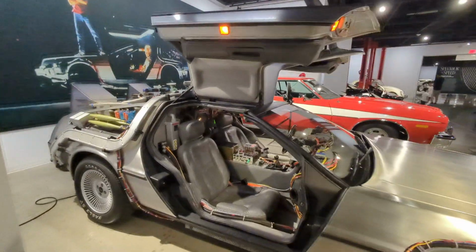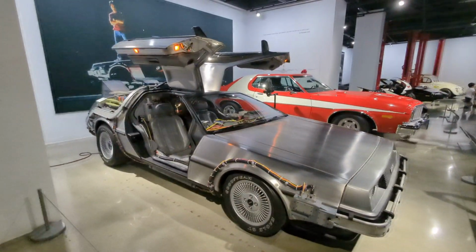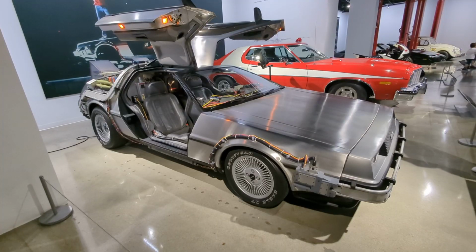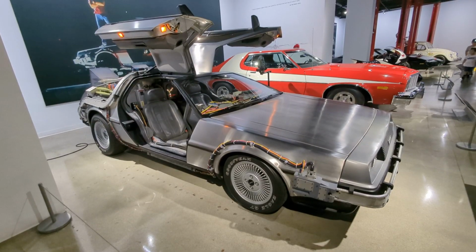There you go. They, of course, use several movie versions of the car, but this one is what they call the star car, basically. This one probably is shot the most for the exteriors and scenes like that. They don't wreck it, of course.